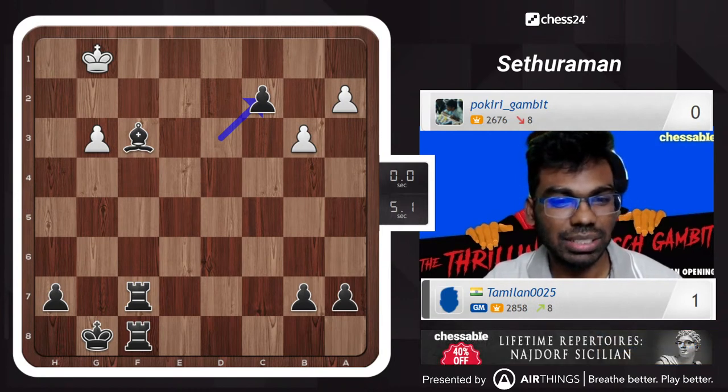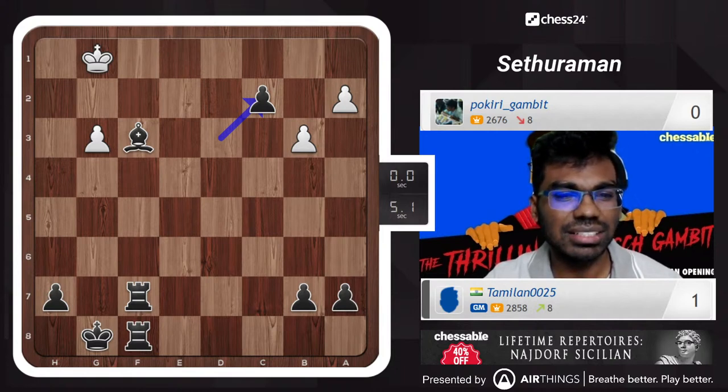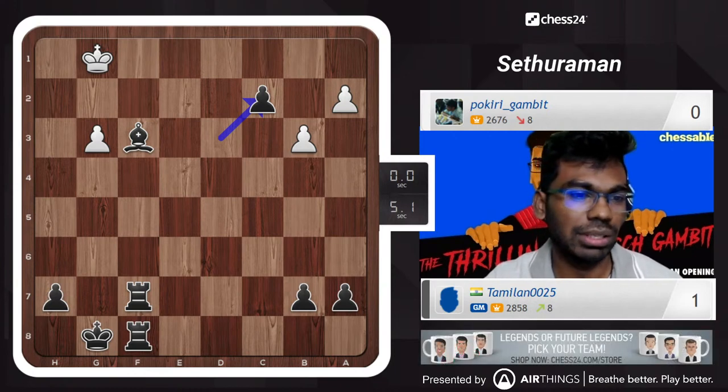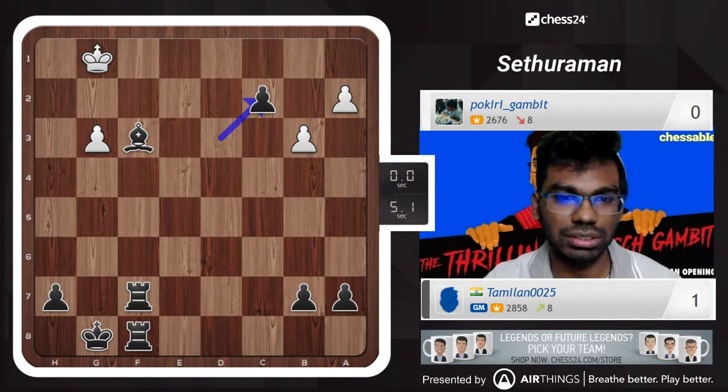Is Indian chess still popular in India? You mean Indian chess is a different chess? I'm not aware of the rules of that chess. Definitely, it's not popular. We play the chess that is played in the events.